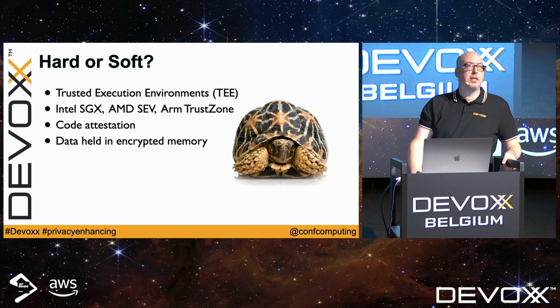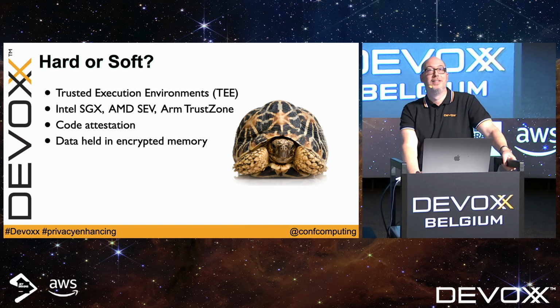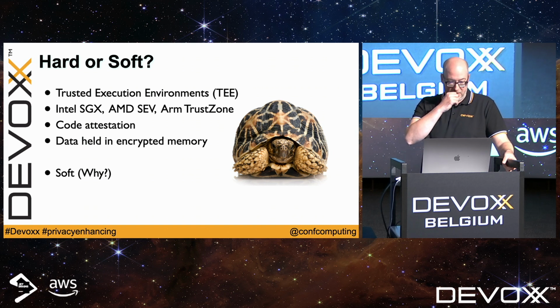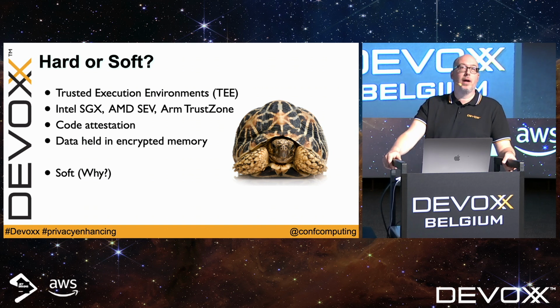Any guesses? Hard? No? That's good. Soft? Yeah, I've gone with soft as well for this. And the reason I've gone for soft for this one is because it relies on keys that have been provided by the hardware manufacturers to sign the code. So you're trusting another third party. If you're running this in the cloud, for instance, you may have shifted your trust from the cloud provider to the CPU manufacturer, but there's still a third party involved there.